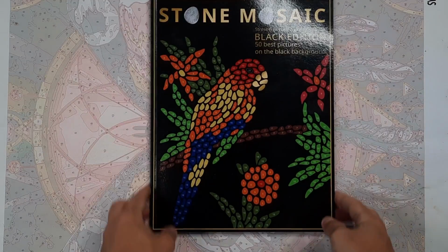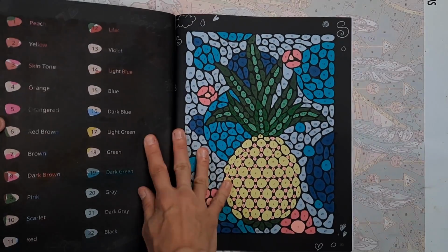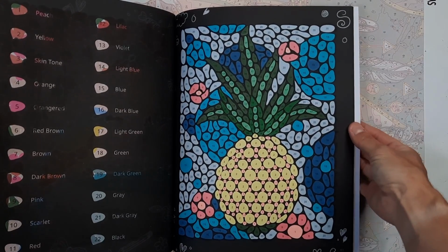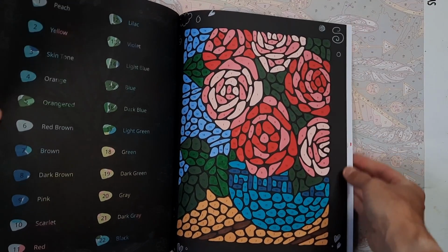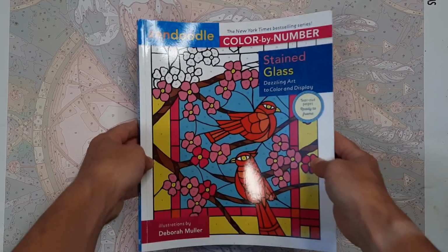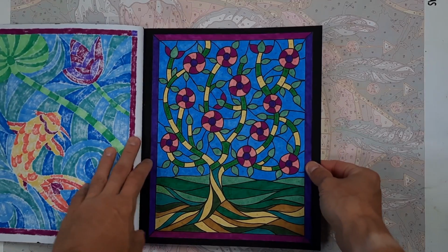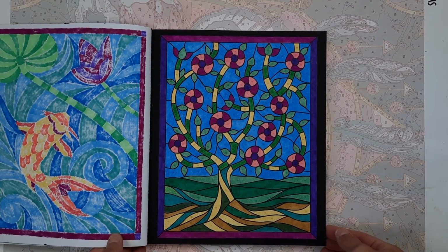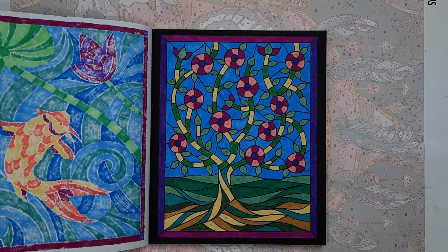Then in my monthly stone mosaic, I always do two of these. And for September, it was the pineapple. This book costs me a lot of blues, but that's okay. And this vase of roses, really nice. Yep, love the stone mosaic books by Balba Family. Then I did the Zen Doodle Stained Glass by Deborah Mueller. And the next image in line was this very abstract, interesting looking tree. Like the purples and violets, magenta, whatever you call that color.